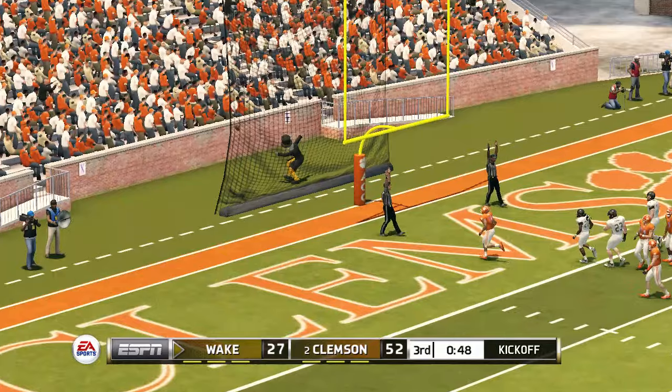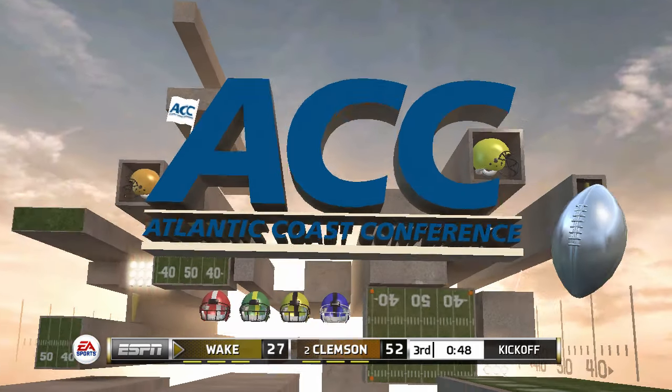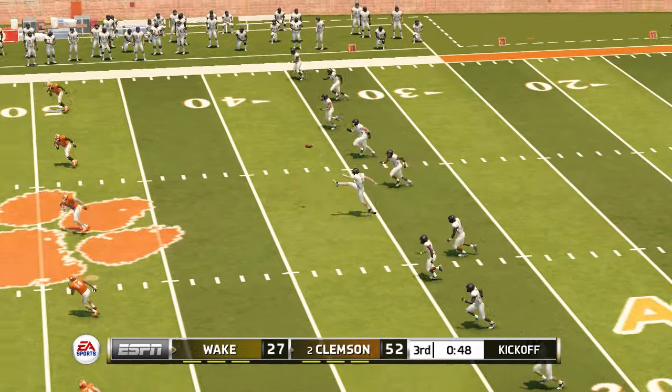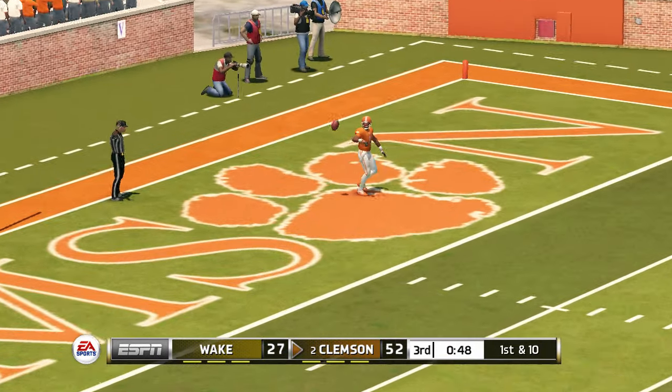It's up, and it is good. Looks like they're ready for the kick. Nice kick, plenty of distance. This one's going to be down in the end zone for a touchback.